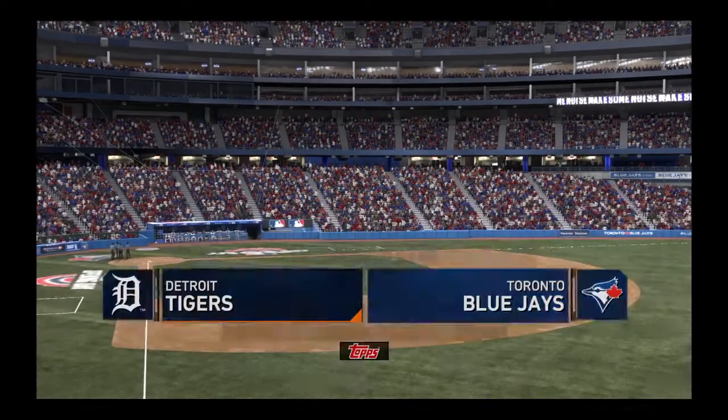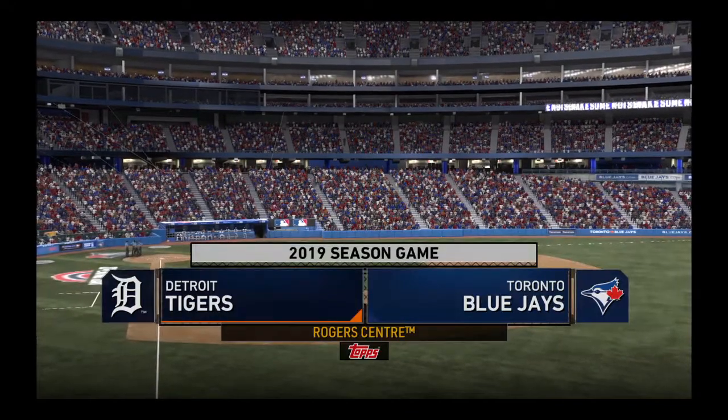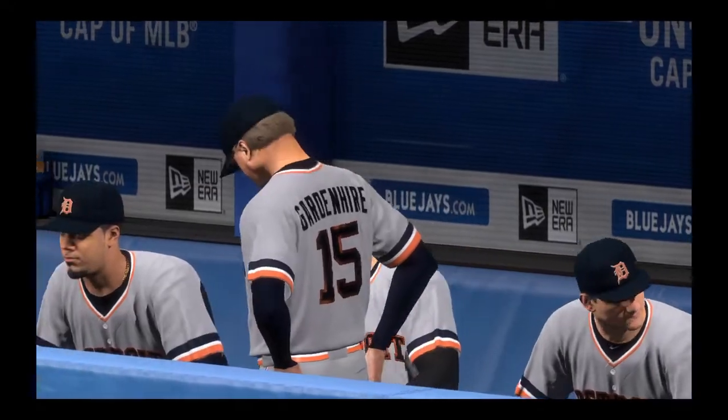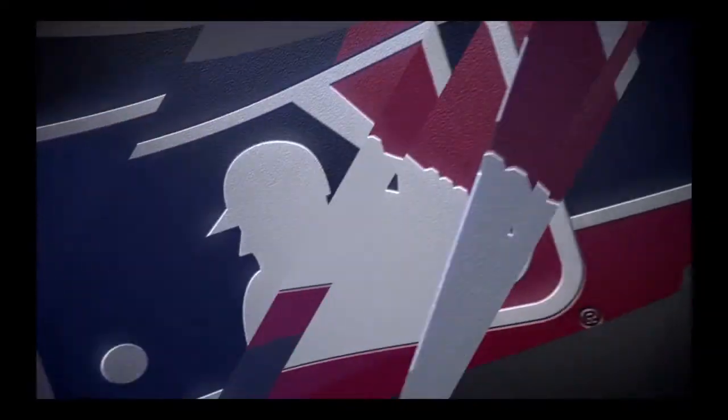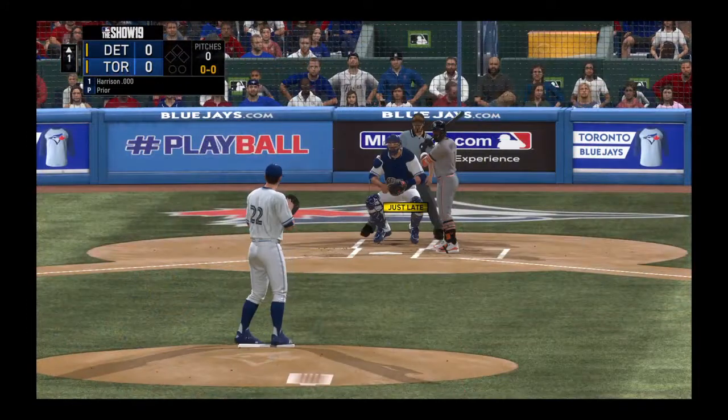Getting close to first pitch here. Let's listen in to public address announcer Alex Miniak. So a moment now to take a look at the starting lineup for the visiting Detroit Tigers. Mark, what do you have on this lineup as they go for their first win?